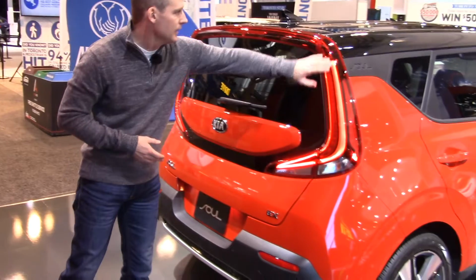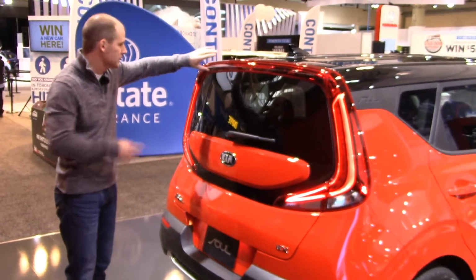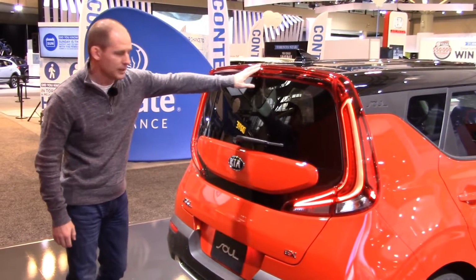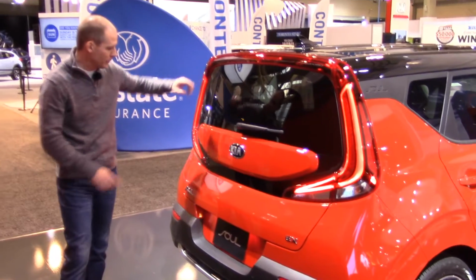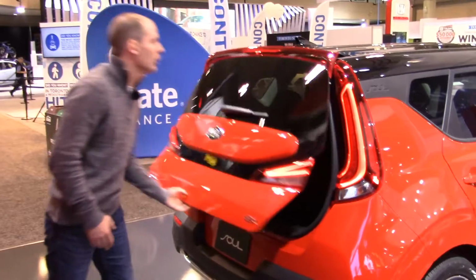You still got the reflective type panel coming across here. I don't know if that's actually reflective, but it looks like the lights wrap right around, even though there's no lighting up here other than your brake lights. So kind of a different look there. They used to just be down the side, and now they're kind of wrapped all the way around, give you that more circular look to the sides there. We're going to pop it open here.